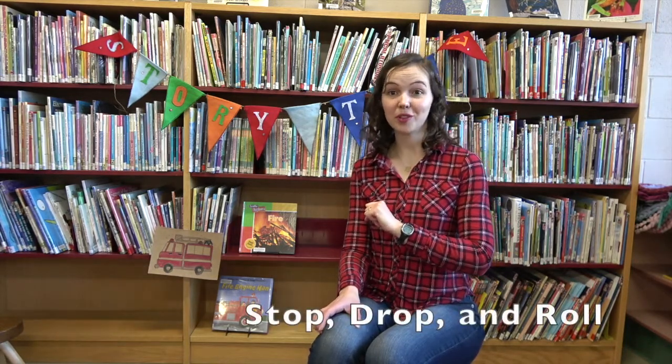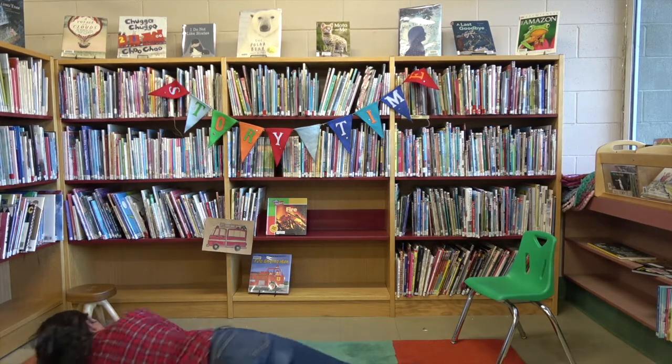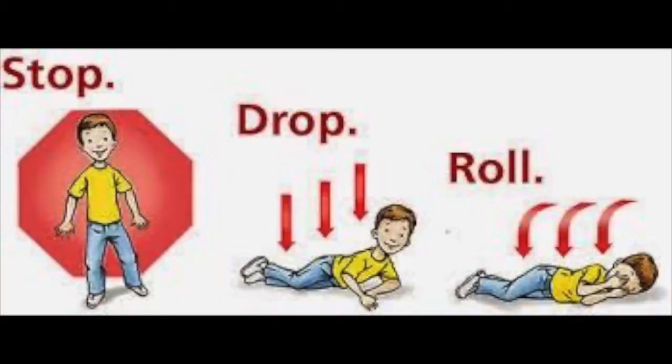So for this next part of this song, we're going to look at a little stop, drop, and roll demonstration and then jump back into the song. So what you're going to do is stop, drop, and roll. Can you practice that with me? Can you stop whatever you're doing, drop to the ground, and roll? And that ensures by rolling on the floor, it'll put out any fire that's on your clothes. So you keep rolling until all the fire is gone. And then you get help right away.